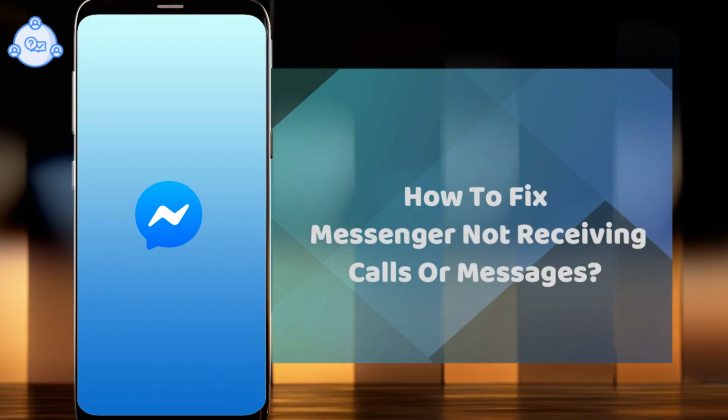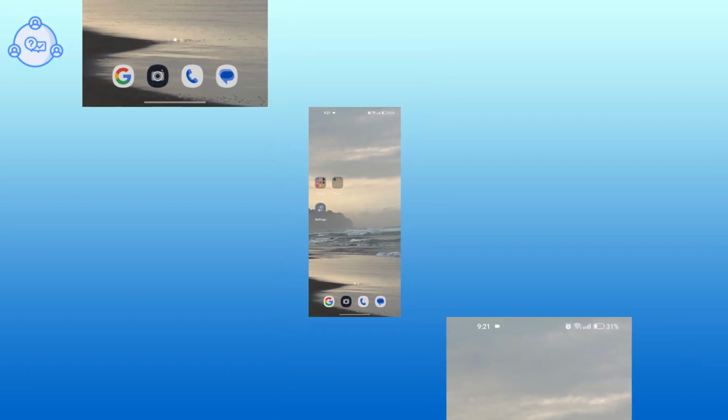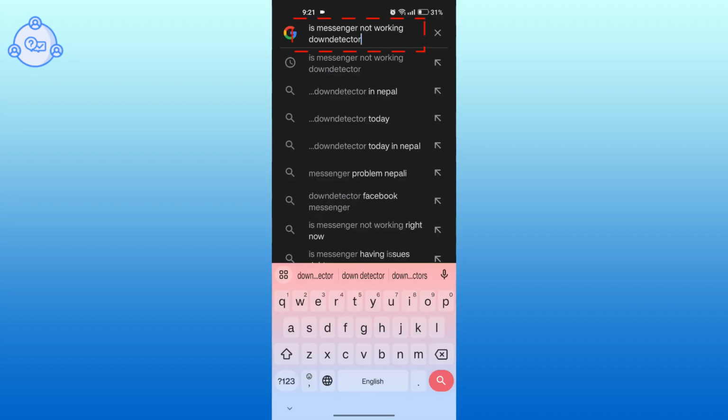How to fix Messenger not receiving calls or messages. First, ensure that your internet connection is stable. If your internet is fine, but you're still facing issues, you should check if the Messenger server is experiencing any problems. To do this, open a web browser and search "Is Messenger not working?"